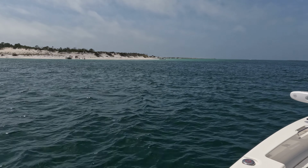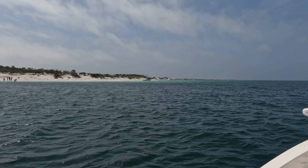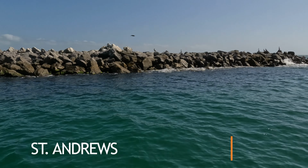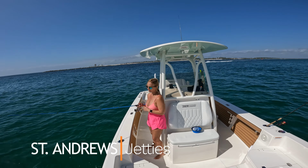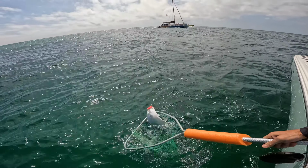An area that we fish often are the man-made jetties in St. Andrews Pass between Shell Island and St. Andrews State Park. Here you can target even more species of fish like pompano, Spanish mackerel, redfish, sheepshead, and bluefish. There's usually plenty of bait scattered around as well. You may also get to experience other abundant sea life like dolphins and sea turtles.